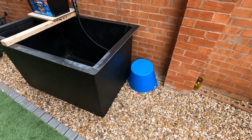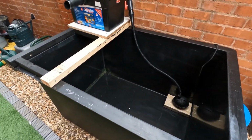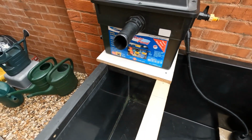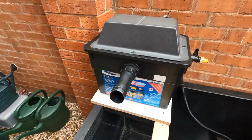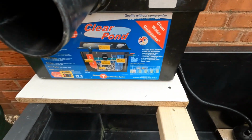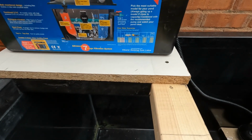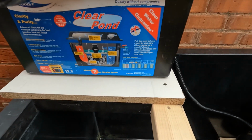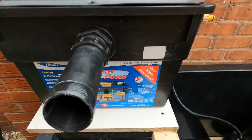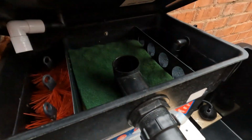Well, it's been a couple of hours, people, so I thought I'd show you where I've got to. So we're fairly well along now. As I say, I decided to use the black box filter instead of the pressure filter. This is, I can't remember what it is now, a Clear Pond 18,000 or something like that, or Clear Pond 18. It's the one I used before, so I know it's going to work okay. And inside it's got 3 chambers.